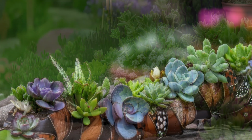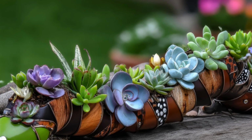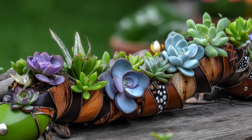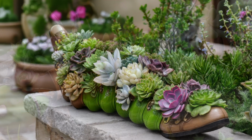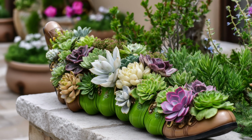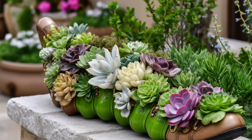The old shoes are arranged in a way that gives them a personality of their own. Some stand upright, others tilt slightly, as if the caterpillar is taking a relaxed, meandering stroll through the garden. The succulents, requiring minimal care, add a pop of color year-round, making the caterpillar a living piece of art that evolves with the seasons. More than just a fun and creative way to recycle old shoes, this sculpture brings a sense of joy and imagination to any garden space.